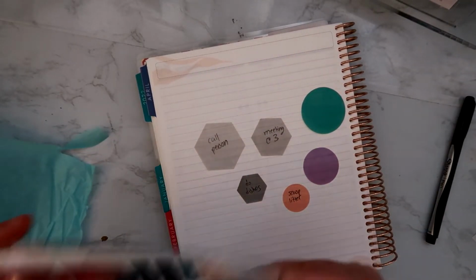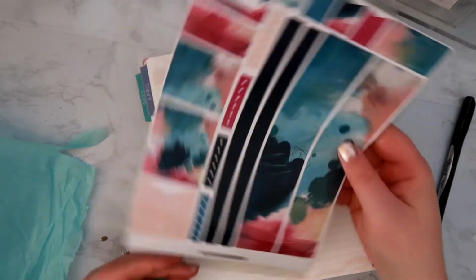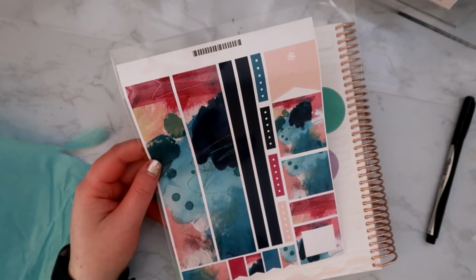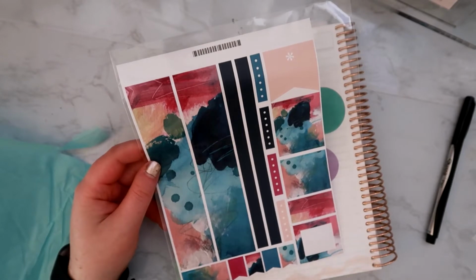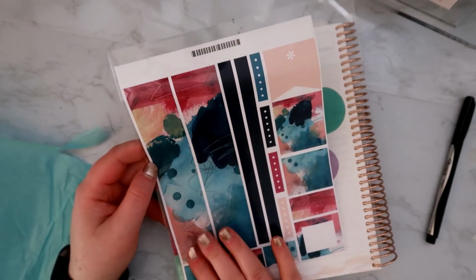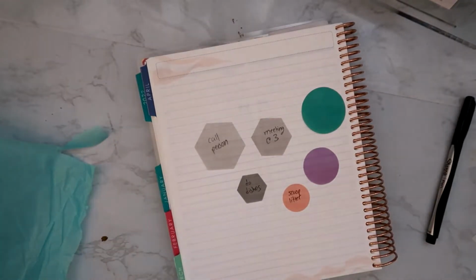Then I ordered a sticker sheet. This was one of the new sticker sheets. Oh, that's actually upside down. One of the new sticker sheets from the Black Artists collabs. I think this one was called Abundance, perhaps. But I thought this was really pretty, and I'm going to use it in my planner, obviously.